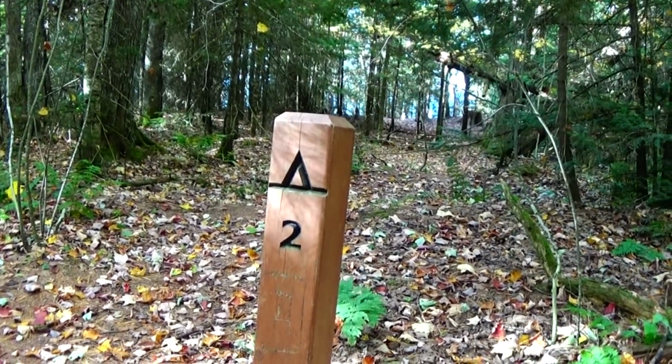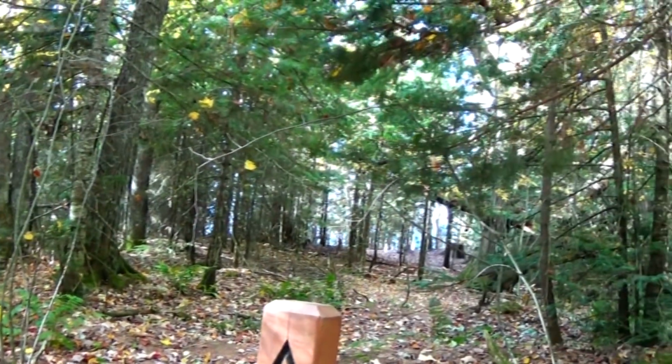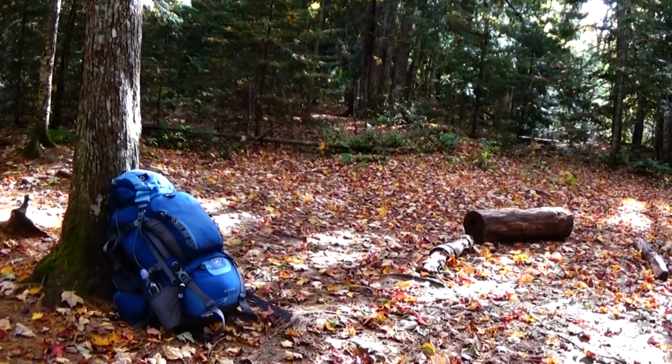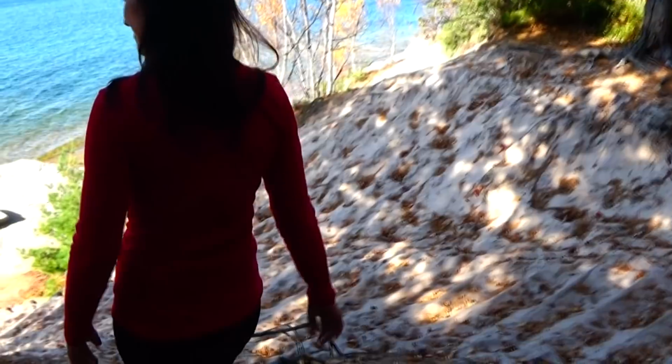We decided to take campsite number 2. And it's close to the lake. You can see it from here. And for now, we're just going to drop our packs right here and take a walk down to the beach area with the rock formations. Here we'll walk down to the ledges here. There's actually steps right here.